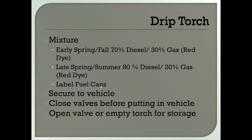And then you're going to want to label your fuel cans. Make sure you can distinguish between straight gas, straight diesel, and drip torch fuel. So we label ours, and then we also have tags on them that say what they are as well. We've had several instances over the years where people will fill a drip torch fuel can with straight diesel, and we're out there trying to fill our drip torch, and you can't get it to light. No matter what you do, it will not light properly.